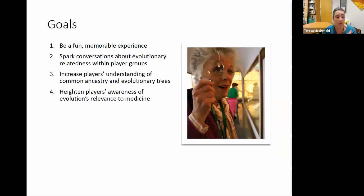And so we had sort of 4 goals, which was for it to be fun, have a good time and remember it, getting people to think about evolutionary relationships. So an area I'm interested in is tree thinking and tree reading skills. So again, getting them to think about common ancestry and evolutionary trees, and to specifically get people to at least start to think about the idea that natural history collections can be useful for solving problems, biomedical problems. And I'll talk about the way that we do it in a very broad sense.